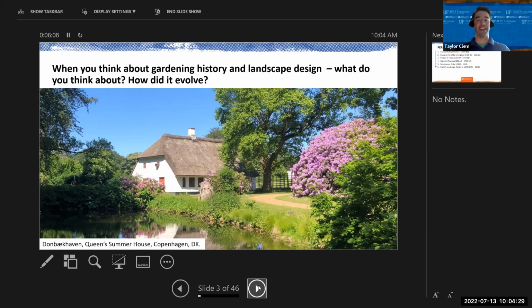What are some other things? Capability Brown, yeah, that's funny. He is somebody that was mentioned in the chat box, and we will definitely talk about Capability Brown. Social and religious purposes, that's absolutely right. Farming and agriculture needs, yeah. So how far back do you imagine some of these things happening in time? People needed to eat, way before pilgrims. Way before pilgrims. Even before the 1100s, we'll go back even further.